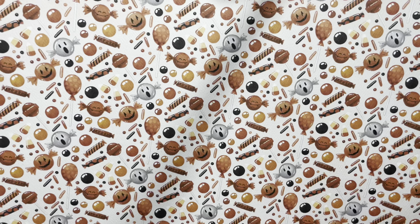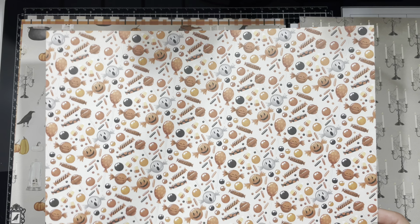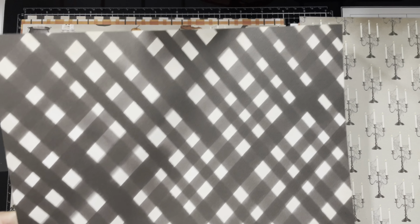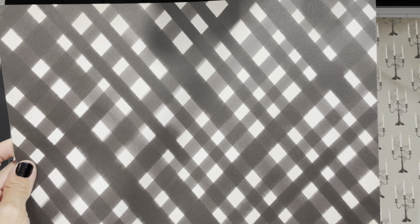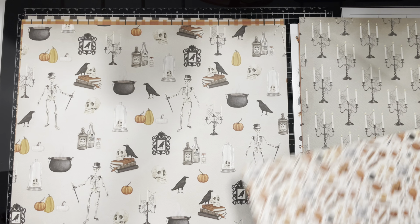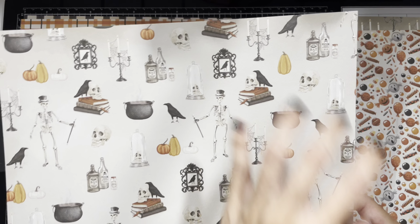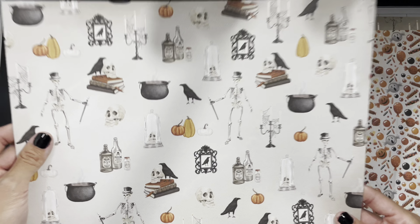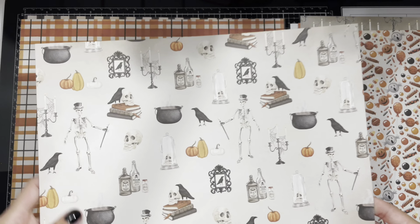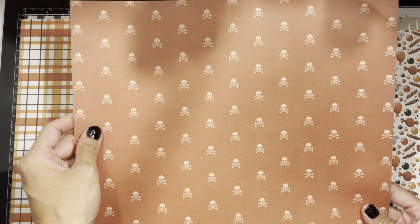So this is the next paper, and it's got a bunch of little candies on it, and then this kind of checkered print, I guess you could say. So papers like this, where it's all different little icons throughout the whole page, I can totally just run this through my Scan and Cut, and it'll cut all this out. So I'll have plenty to work with. So that's another reason why I love this collection.